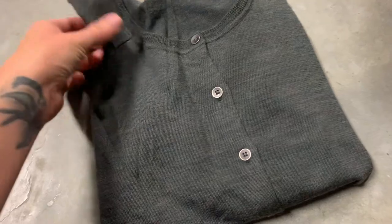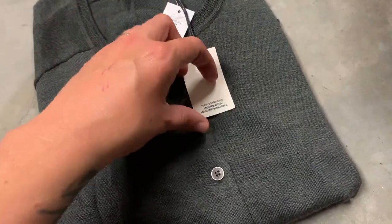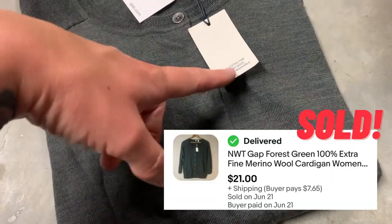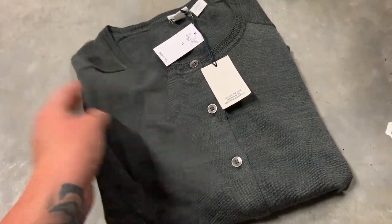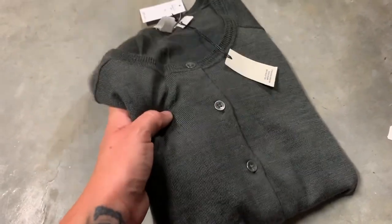And then this one was a bit of a conundrum because I figured this one would be the most expensive because it's brand new with the tag still. Just a Gap piece, size extra large, a green 100% extra fine merino wool cardigan. And she said, no, that one's only 50 cents. So okay, that works for me. So 50 cents, brand new with the tag, Gap merino wool cardigan.